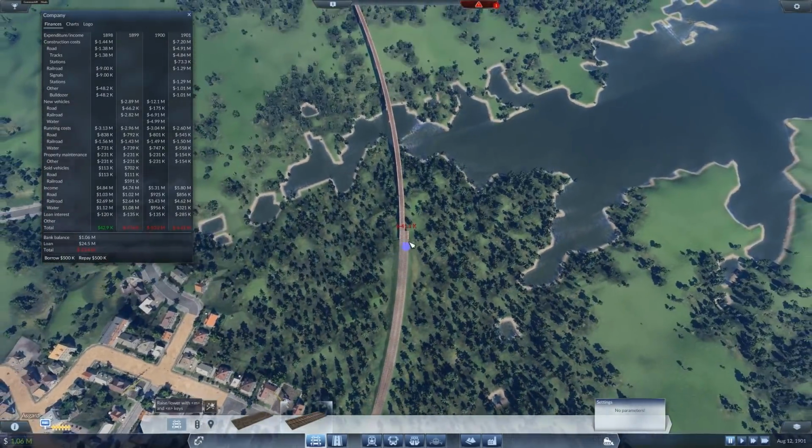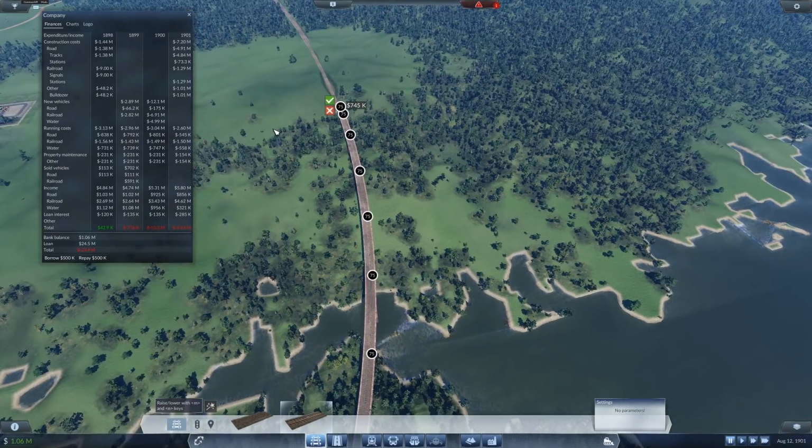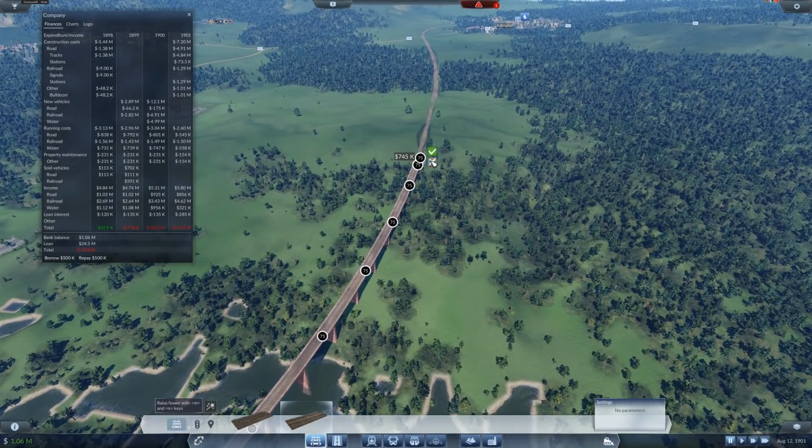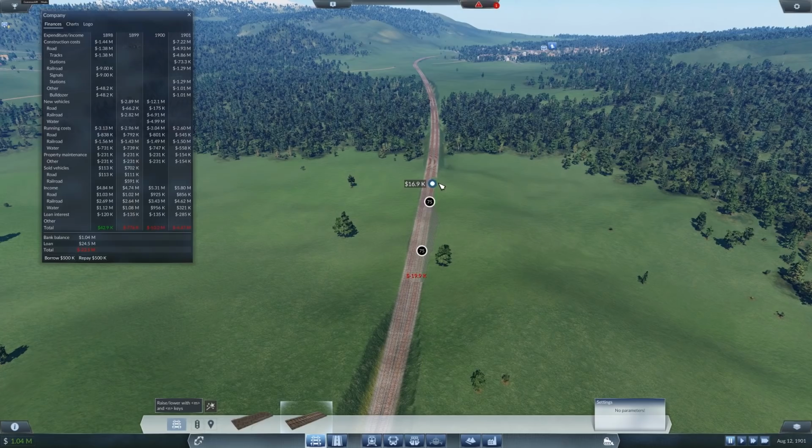Keep it simple. Are you going to build the whole of this bridge now? It depends how much it costs. 750,000. That's quite a lot. No, we'll build it later. All right. We'll do this bit now. There you go. Keep the speed up and wang that on there, and everything is groovy.